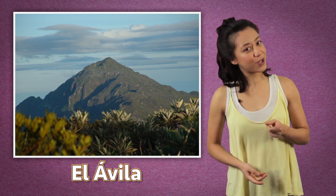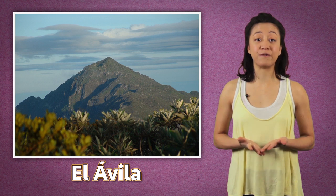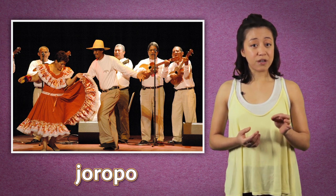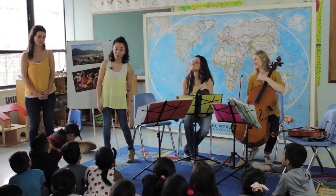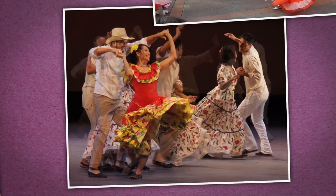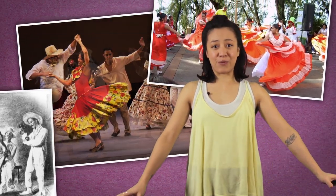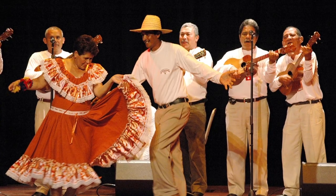Now, speaking of songs, there's a very popular type of folk music and dance that comes from Venezuela called joropo. Joropo is spelled with a J. In Spanish, the J is pronounced with an H sound. Can you all say joropo with me? Joropo. This fun style of dance and music is played at parties and all kinds of celebrations. People from Venezuela love the joropo so much that it has become the country's national dance.